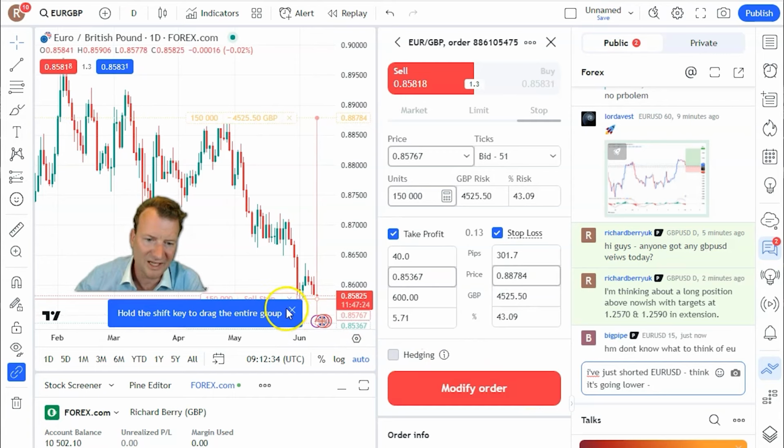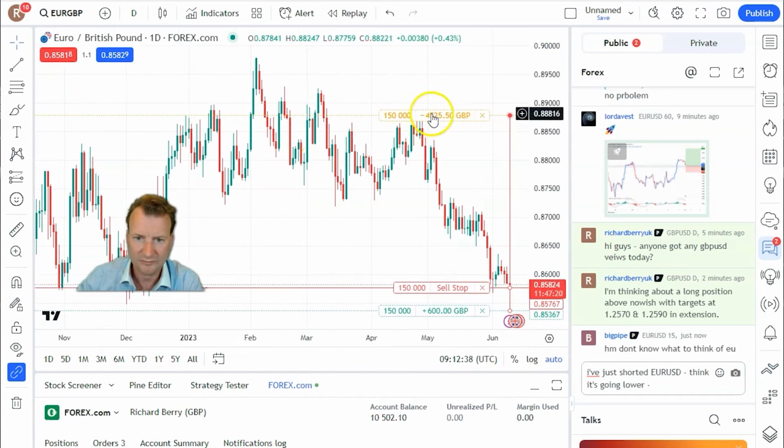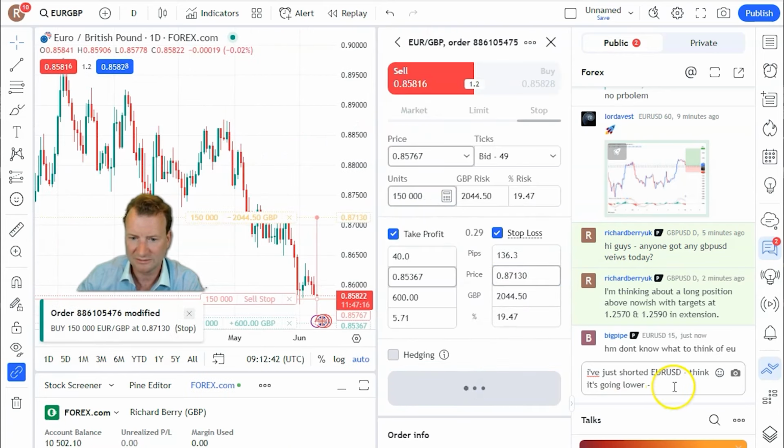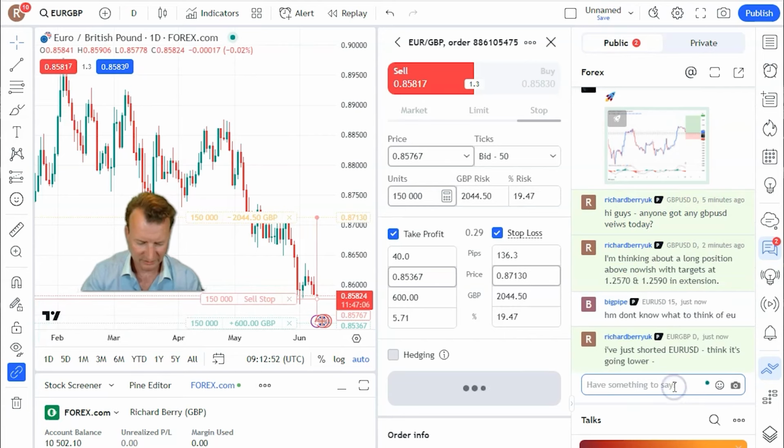Do you know what? That probably hasn't gone through because that's eating up quite a lot of our margin. So if we just bring it down to that resistance level, there might not be enough free margin to put that position in. No, sorry, I meant EUR/GBP.